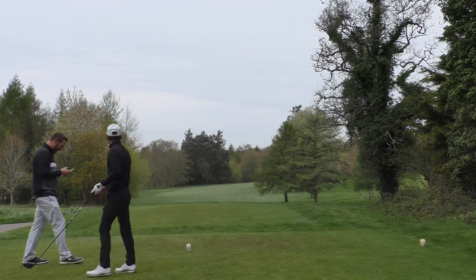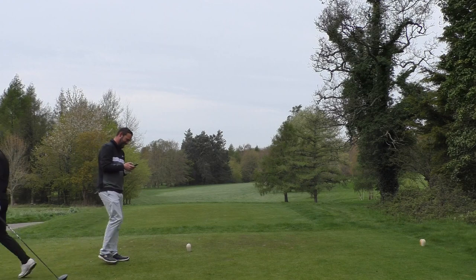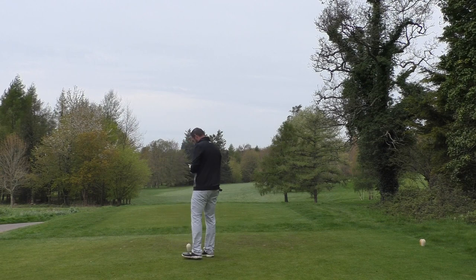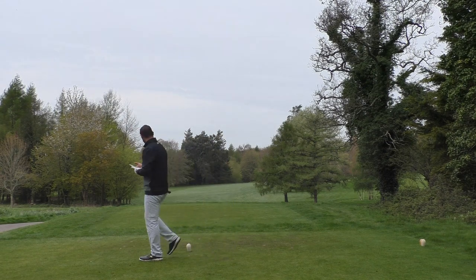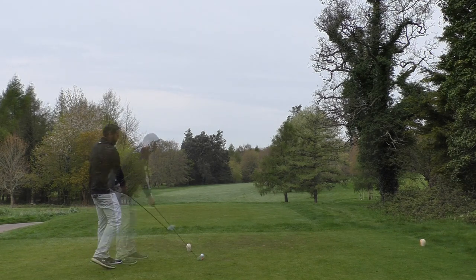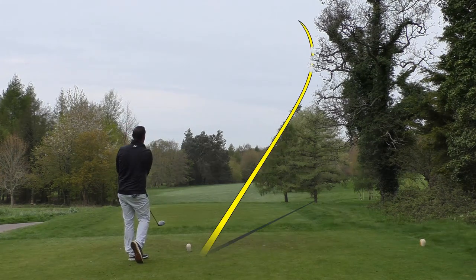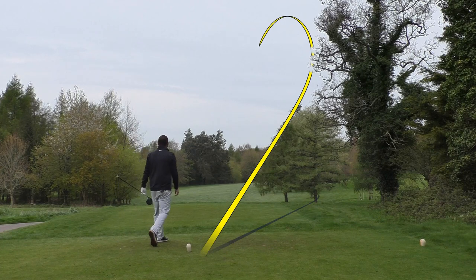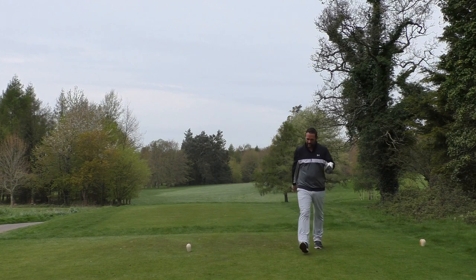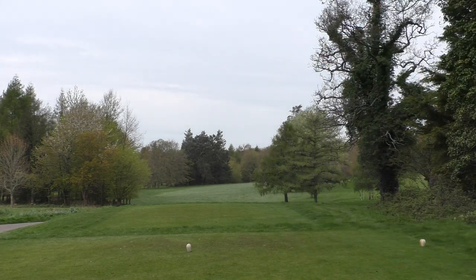Shot trace of that one, booby! Oh yeah, so those trees are the far side of the fairway, like 255, 260. First driver of the day. Perfect, he says. Woo! Sling it back into play. Lovely. There for nothing.